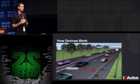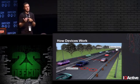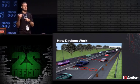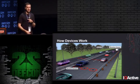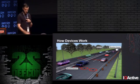If they see there is no traffic on the freeway, they will maybe turn off the ramp meter or will allow the cars to go faster onto the freeway. If there is a lot of traffic, they will allow the cars to go slower onto the freeway.